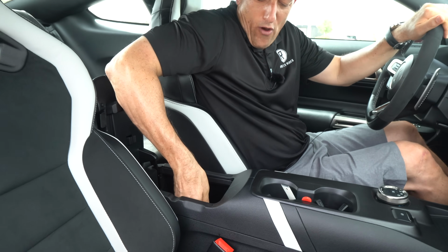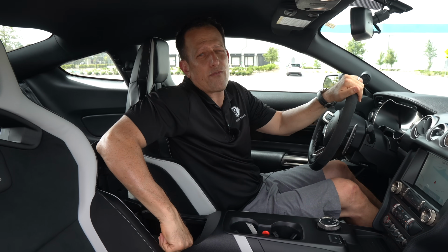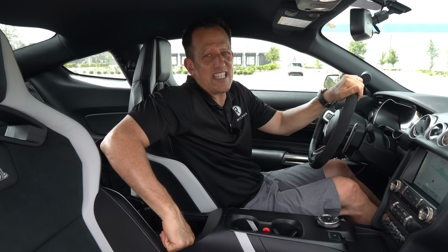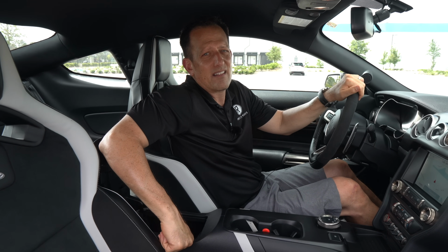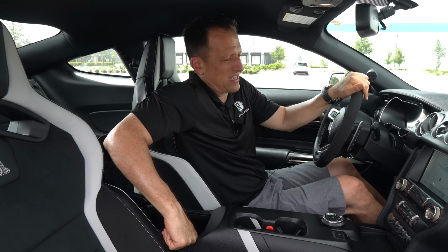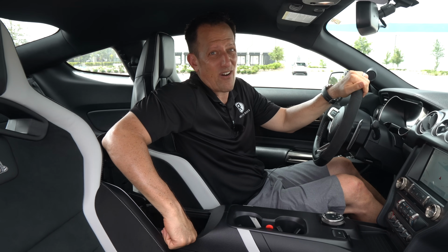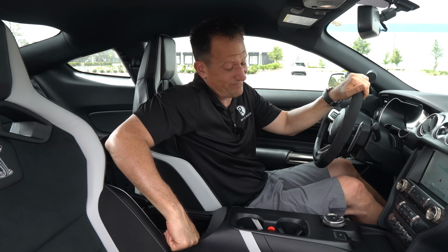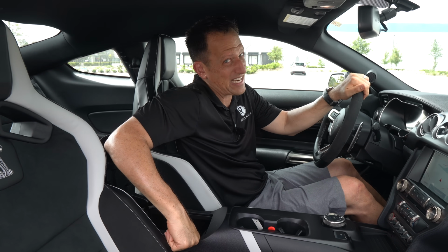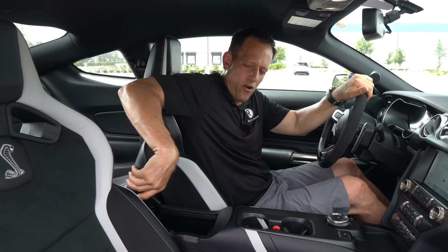Inside you got another 12-volt, a USB-A, and you could put a jar in here. The jar is for the people that went and bought Mustang GTDs and spent, you know, $400,000, $500,000 when you could get one of these, and you got 760 horsepower and a car that's pretty darn fast that they don't make anymore. That's kind of cool. So keep that jar for the tears of those Mustang GTD owners.